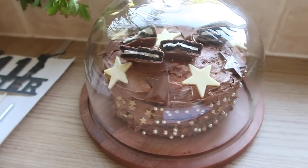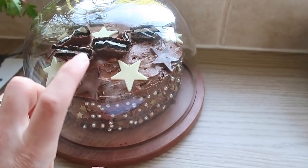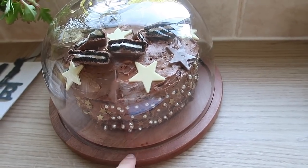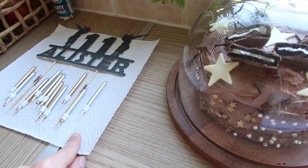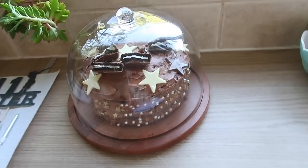Here we go, I ended up moving it to my new dome, but obviously as you can see it's a lot smaller. I like the fact that it's smaller though, because it means that I can pop it in the fridge, because my other one is huge. So yeah, I had to take all the bits and bobs off, so yeah, never mind, that's fine, that's done.